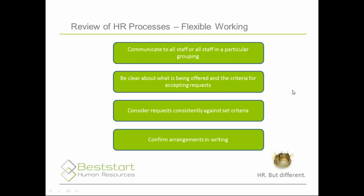Also, when requests are received, they should be considered against some consistent criteria, because just because you've asked for this and requests are made, you don't have to accept them all. But you might want to say, actually we've received 4 requests, we can't accept all 4, but we'd like to accept these 2, and we're accepting these 2 because of these reasons. Arrangements can be trialled for up to 3 months if that would help to allow you to see if that would work. You don't have to accept them straight out, or you can accept them as permanent, whatever works for you and both parties. But whatever you do, the arrangement should be confirmed in writing.